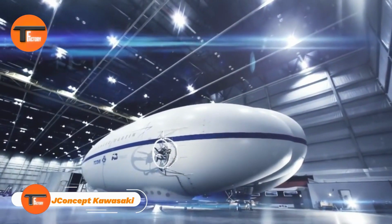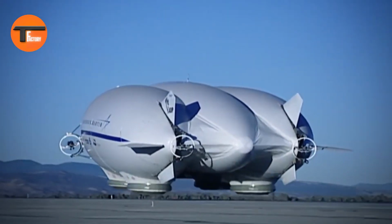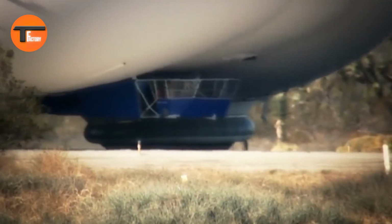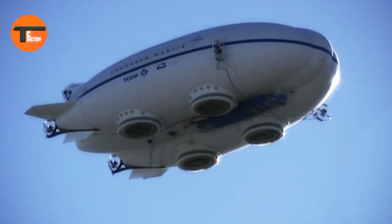JConcept Kawasaki. The JConcept Kawasaki is not your typical motorcycle. It's a three-wheeled beast designed to transform based on your riding style and mood. Whether you're cruising through city streets in comfort mode or channeling your inner racer in sport mode, the JConcept Kawasaki adapts to your needs.